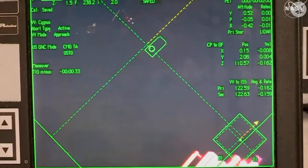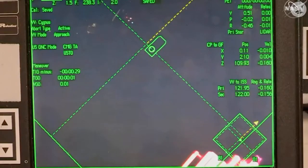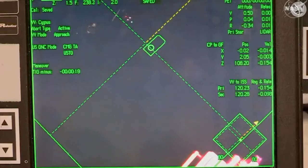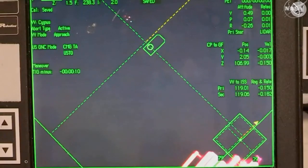Lots of data here on the Cuckoo workstation. The ones to really pay attention to are on the right side of the screen. At the right, towards the bottom of that list on the right side of the panel, you can see the data VV to ISS, primary and secondary. That's the distance of Cygnus from the International Space Station vehicle. The range rate is the rate at which it's approaching, all in meters and meters per second.